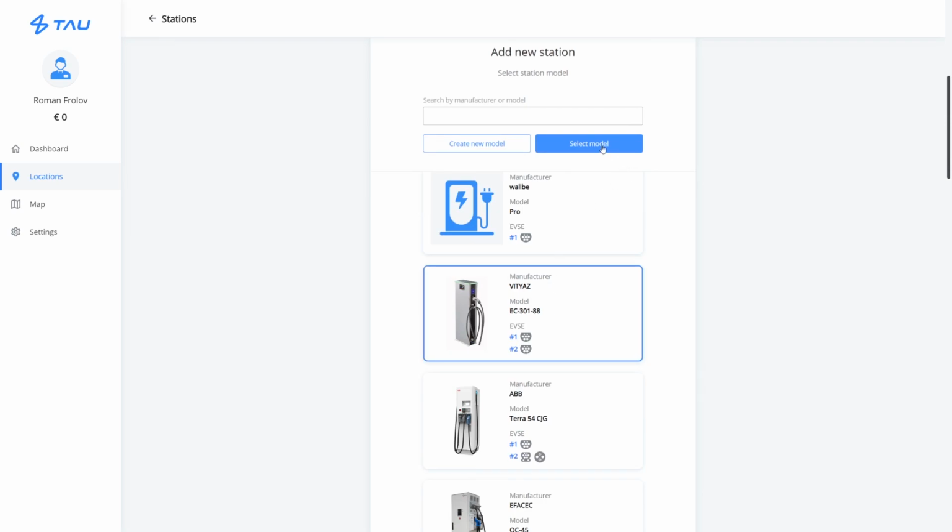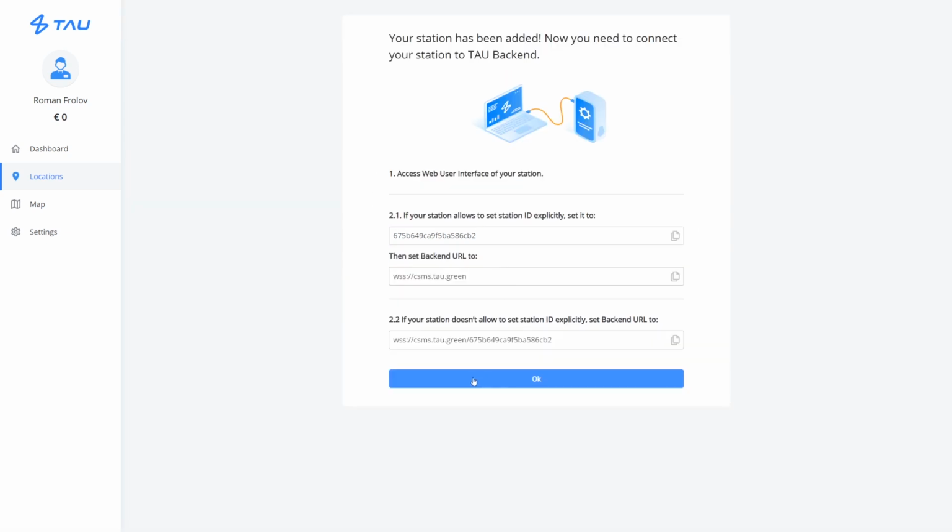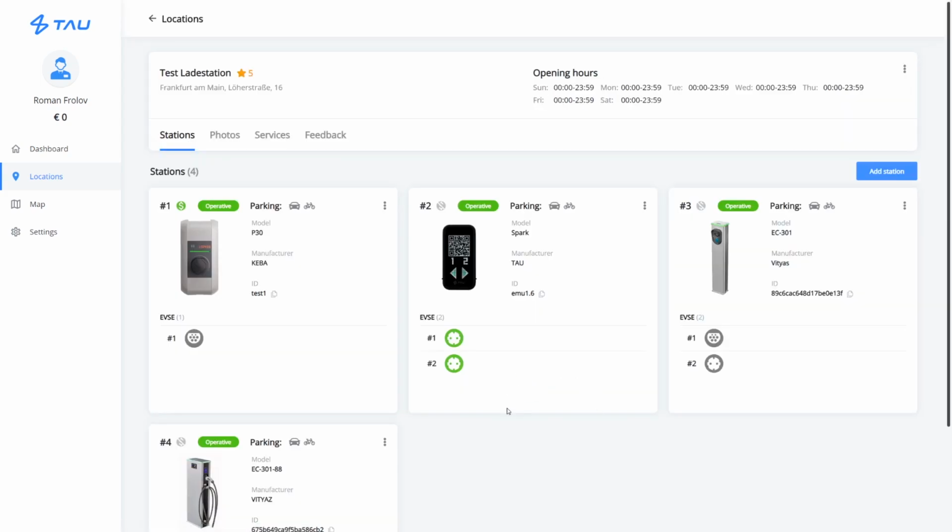So you select the model, you press select model, you confirm this is the ID of the station. Next you will see the instruction how to connect the station to the Tau backend. And you basically just copy the URL and put it in the web interface of your charging station and press OK. After that, your charging station will be connected to Tau backend, and you will see connectors as available.